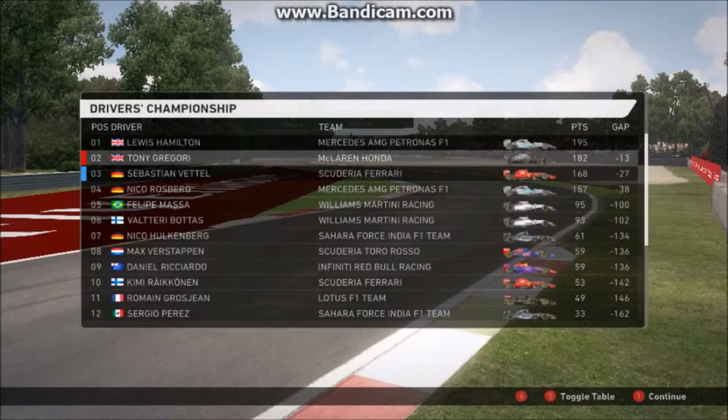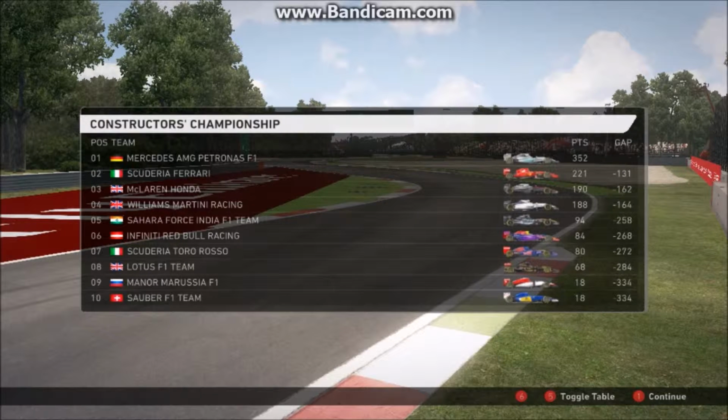In the championship, we've increased our gap over Vettel from 1 point to 14 points. We've also closed the gap to Lewis Hamilton to 13 points. In the constructors, we're still 3rd, but Williams are just 2 points behind us. So it is extremely close between me and the Williams cars. Mercedes still lead, and Ferrari 2nd.